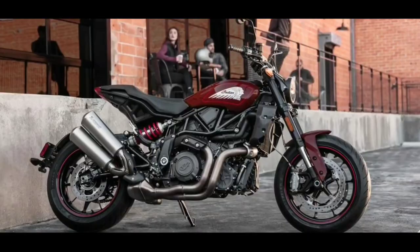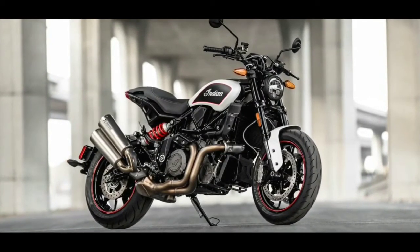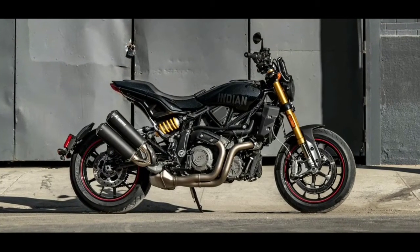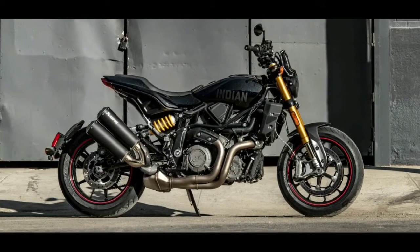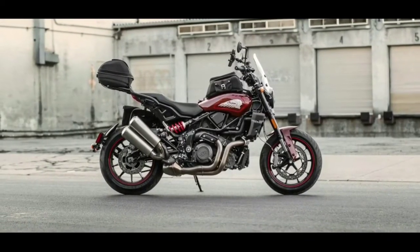The S offers three ride modes, wheelie control, stability control, traction control, and cornering ABS. It comes with an Akrapovic exhaust, both maroon metallic and white smoke paint options, and starts at $14,999.